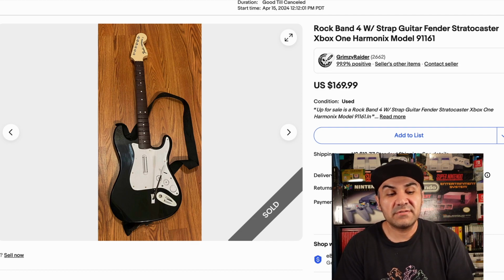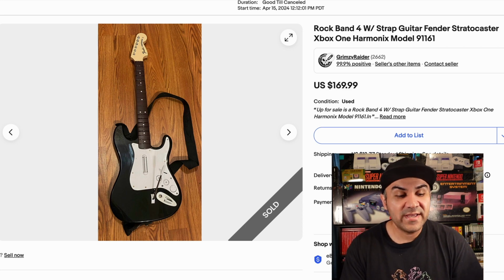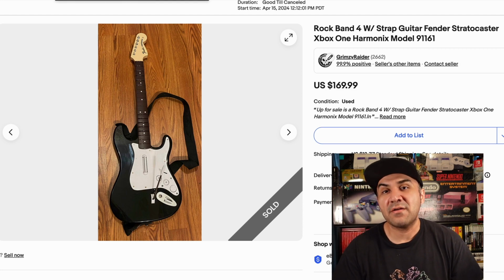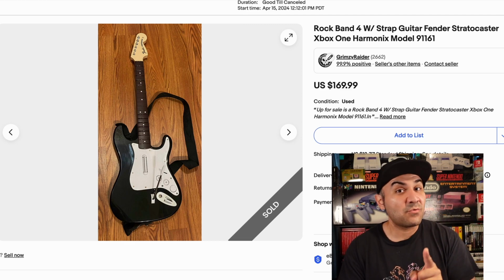And I ended up selling this for full price of $169.99. It did take a couple days to sell, but it did sell within a week. Always look for the model and learn this one by heart. 91161 is the model that I'm looking out for the Fenders when I'm out in the garage sales. I memorized that number because of the value, and I know that the drum set is 91162.